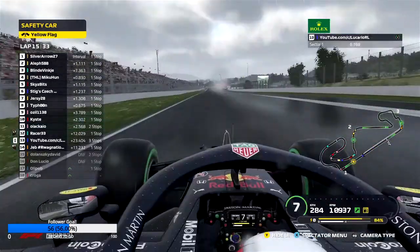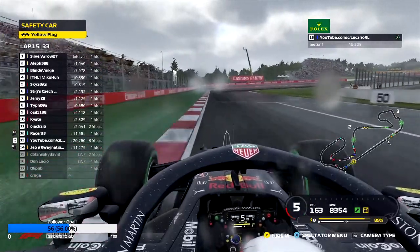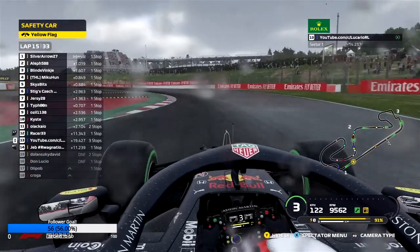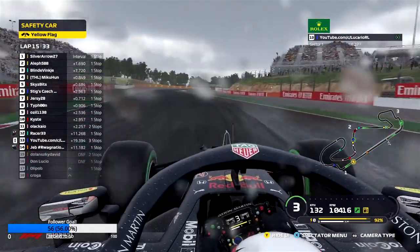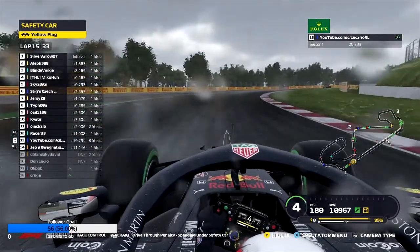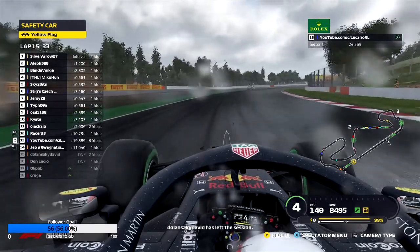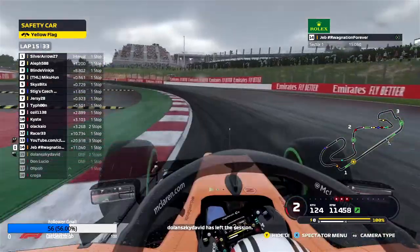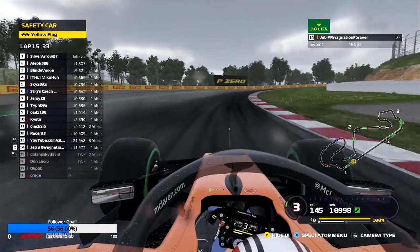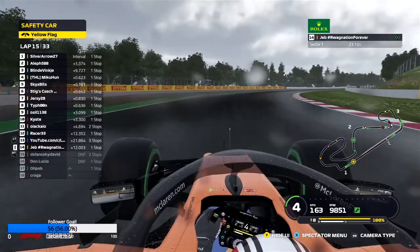Jeb having been passed now by Lucario. Lucario coming down turn one. He's looking to make up some space now. He's currently 20 seconds behind the Mercedes of Racer 33 here. Oh, and that Racing Point guy takes a drive-through penalty for speeding under safety car. It looks like we have another safety car coming out here on track as it's Delansky in that McLaren. Where did he go off in that McLaren?